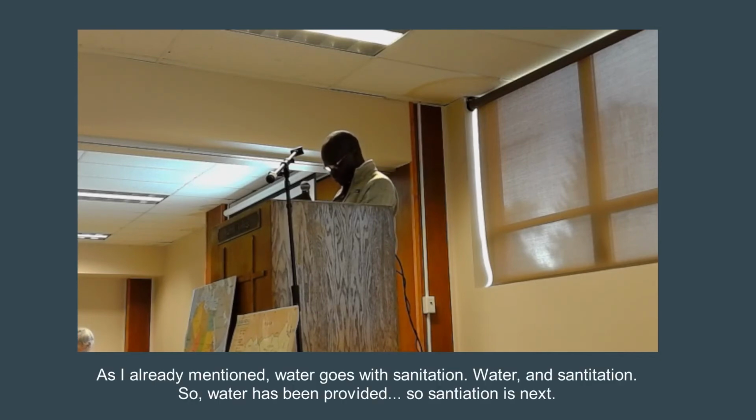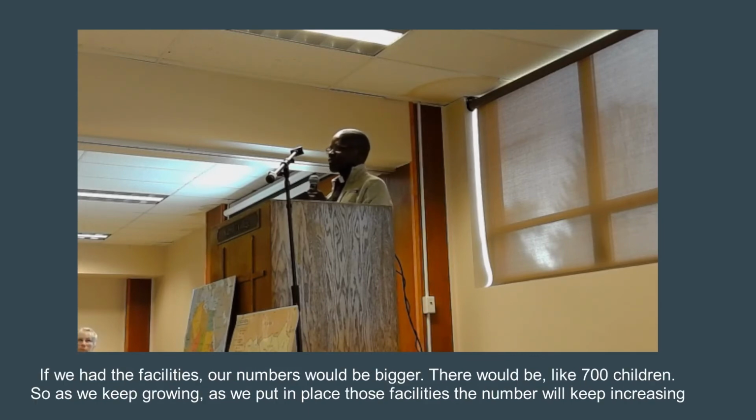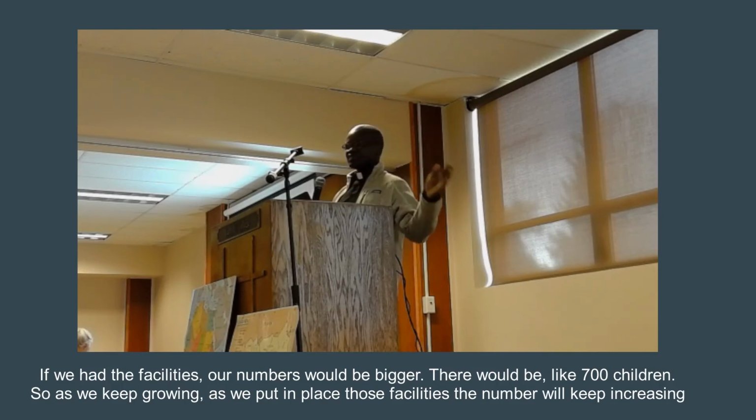As she has already mentioned, water goes with sanitation. Water has been provided, so sanitation is next. So we are excited about that project because the school is growing. Actually, we cut on the number because we don't have the facilities. If we had the facilities, our numbers would be bigger. They would be like 700 children. As we keep growing and put in place those facilities, the number will keep increasing.